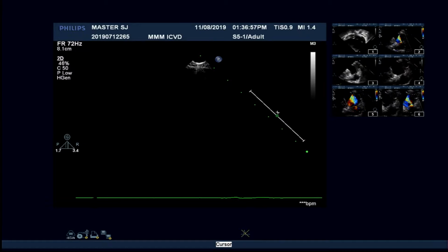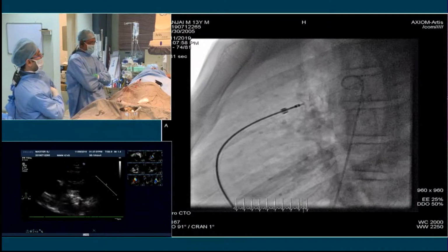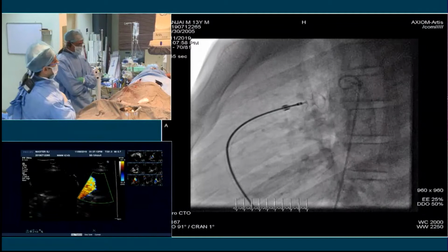For most of the PDAs, I don't take an artery line at all, unless it is an adult. The echo machine is a must for me to do the video. We are going to follow by echo, not by angiogram. Angiogram always shows residual flow, whereas echo will show if there is color flow or not.